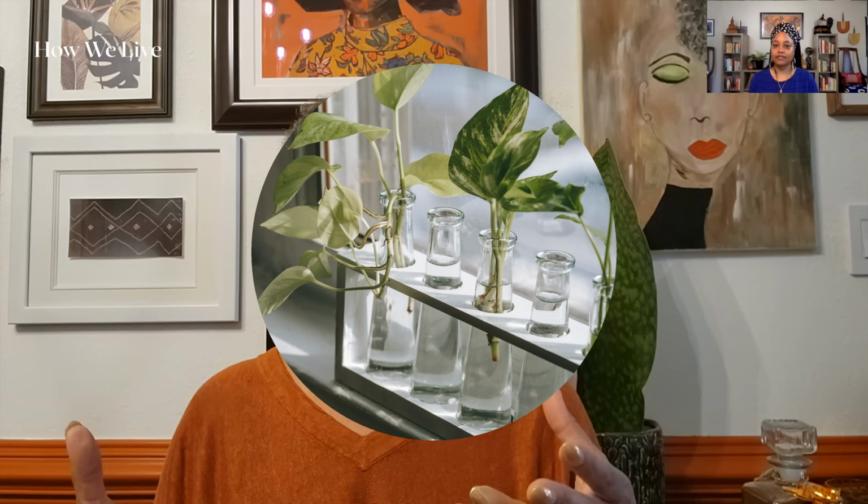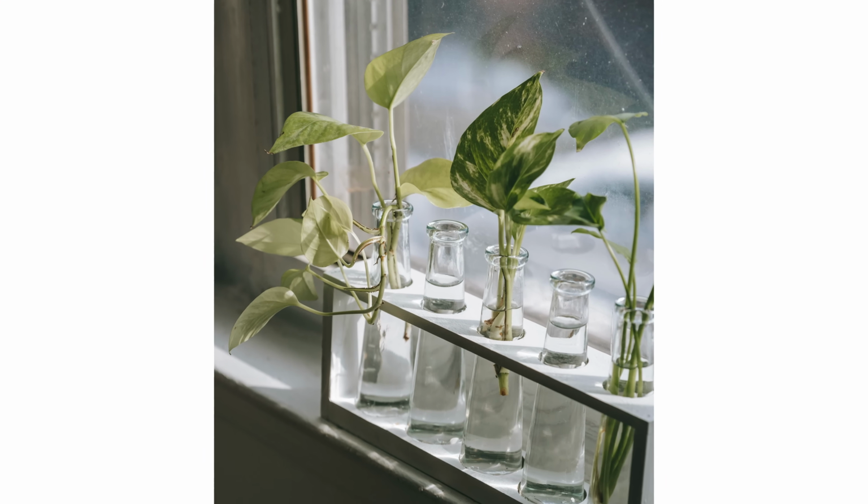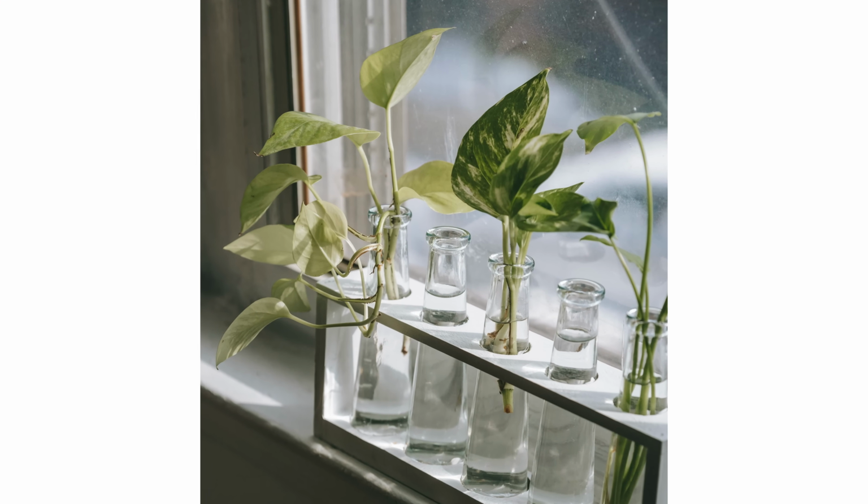You want to gift someone a plant. What's your go-to plant when you want to gift someone? I will always gift a pothos, because it is a really easy care plant. You can grow a pothos in water. So if you don't want to do the soil thing, stick it in water. Let the roots grow in water. It will do just fine.